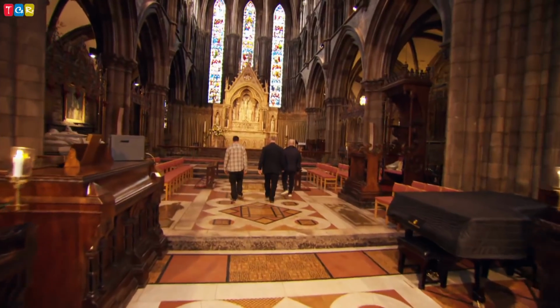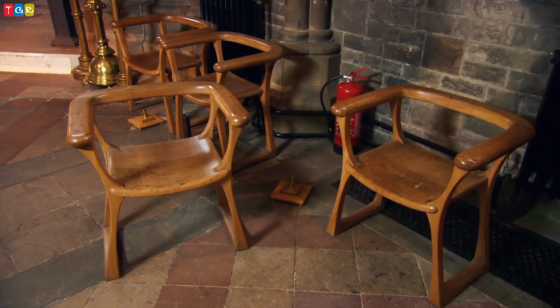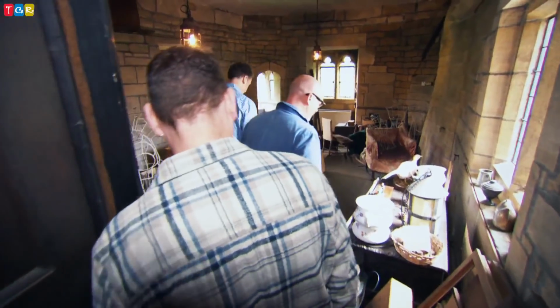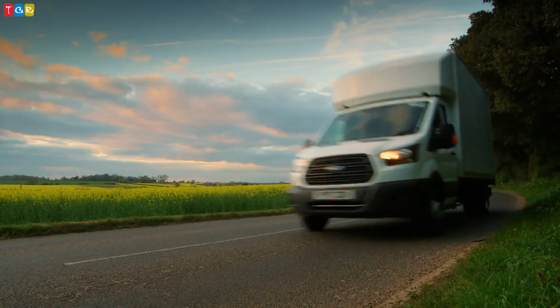These are lovely. Well, they are. They're quite unusual, aren't they? The more I look at them, the better they get, actually. And at a palatial pad in South Yorkshire, Drew finds himself in antiques heaven. Oh, look at that. I think Drew likes your house. I think we might be here some time too.